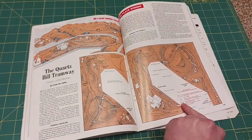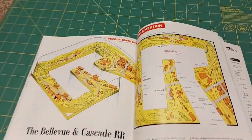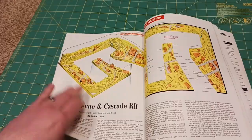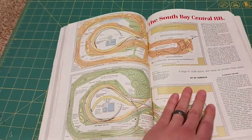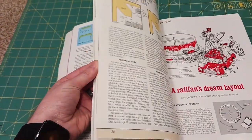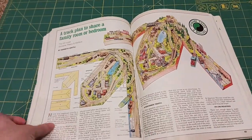2 8x9 layouts from an early 1980s track planning contest, the Quartz Hill Tramway and the Belleville and Cascade Railroad, both HO scale narrow gauge layouts, are also 2 of my favorites. Both have completely self-contained short lines that could be operated quite realistically for their settings. And there are still others that deserve a look and some thoughtful contemplation, but I'll let you check the book out yourself for those.